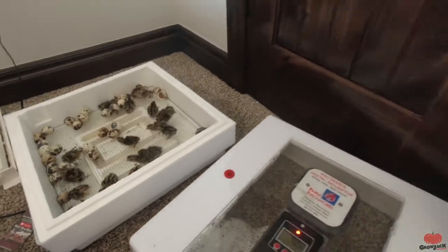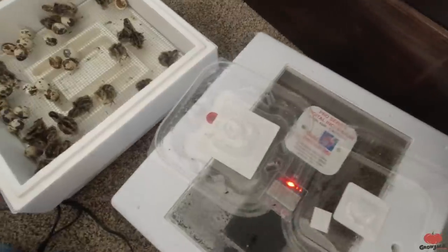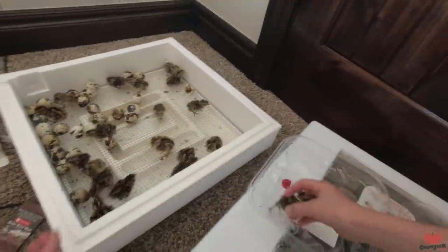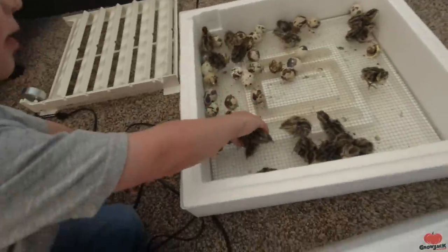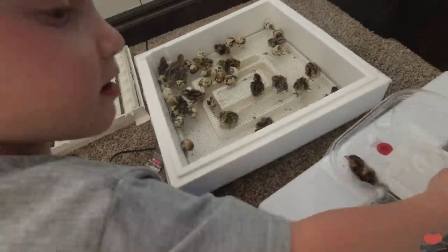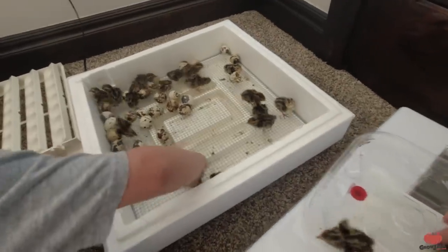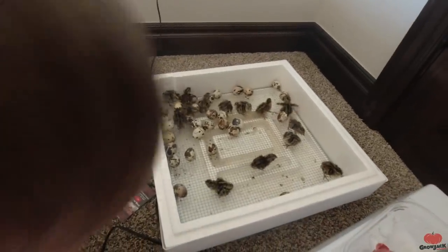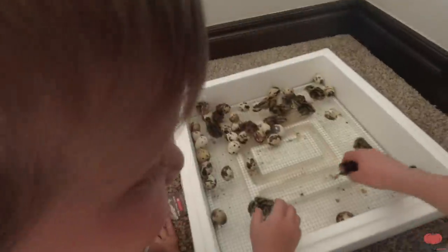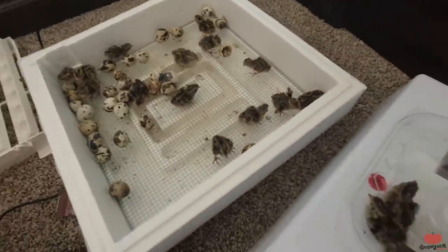Look at all those quail. Okay, so we got our muffin container. It'll work good. You have to count them. Just grab one. Don't squeeze them, buddy. 2, 3. How do you think you're going, quail? Oh, there went one. Okay, I'll put them back.